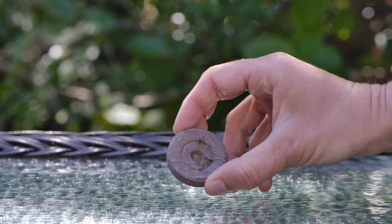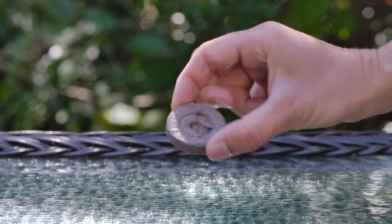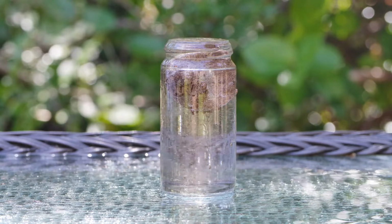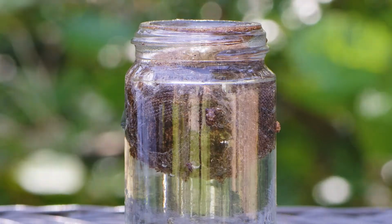This is a peat pellet used to start a garden seedling. It represents a dried out peat bog in the summer. And this is what happens when it rains. The peat holds 20 times its weight in water. That's why the bog is so spongy.